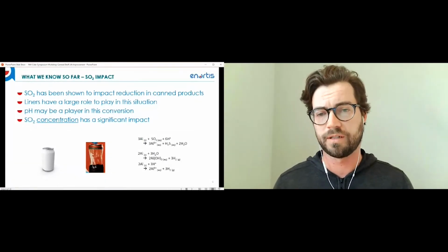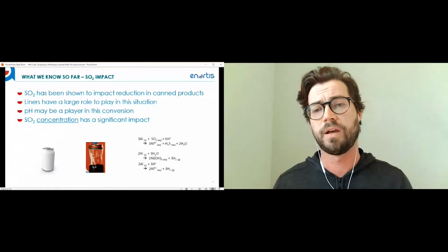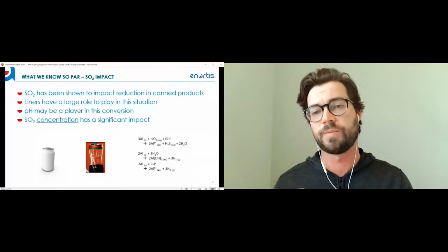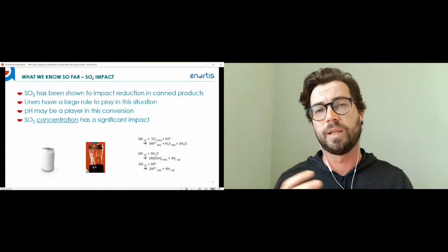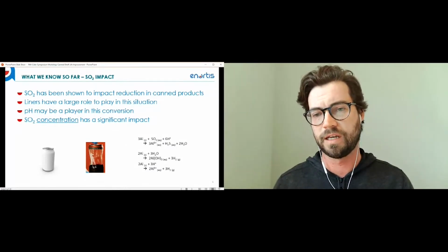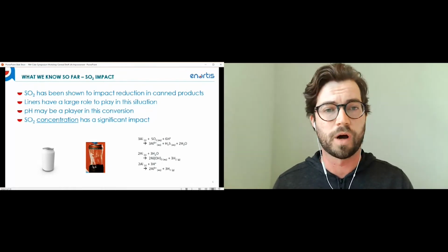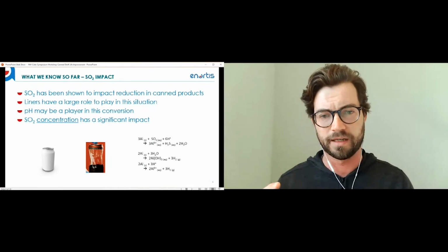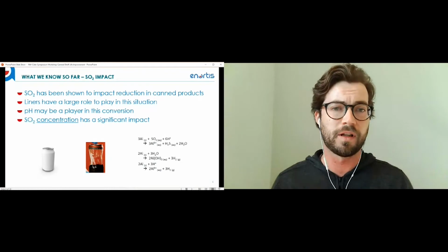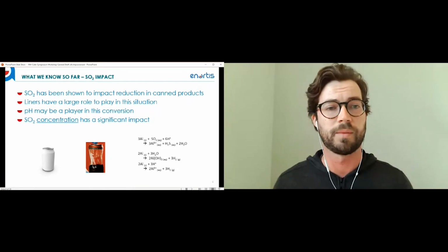You'll notice the equation down here on the right-hand side. This is the chemical reaction that we think is happening, which is that the SO2, which is in aqueous solution, is potentially reacting with aluminum in the presence of protons, which deteriorates and dissolves the aluminum, forming H2S and water. That's the basic reaction that we have concern with. We think the liners have a large role to play in this situation because they are the barrier between the aluminum and the product itself.